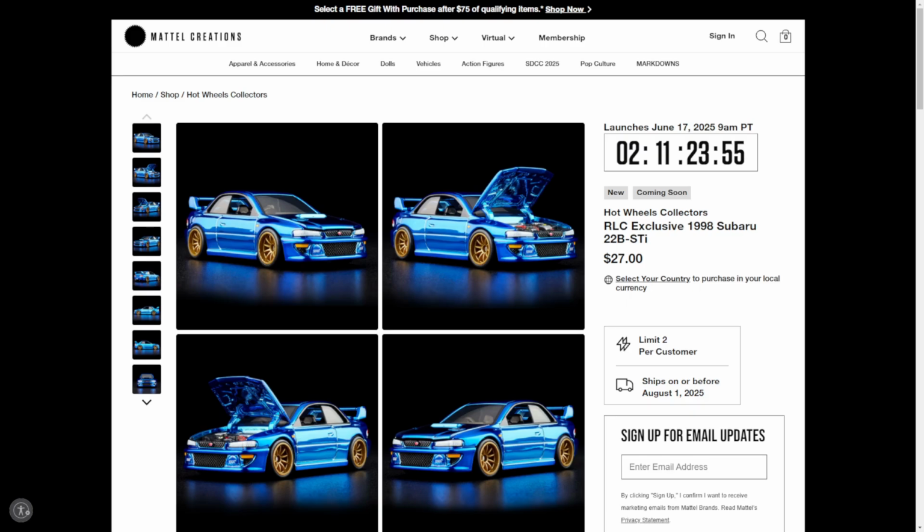It's not every day that we get a casting that has the best Spectraflame color, the best wheel choice, the best wheel color, and the best engine bay detail. It's not every day we run across a casting that is perfect in every way. And I believe the Hot Wheels RLC 1998 Subaru 22B STI is one of those castings.